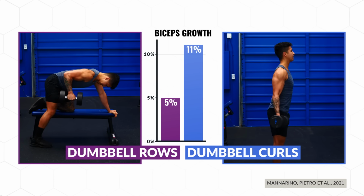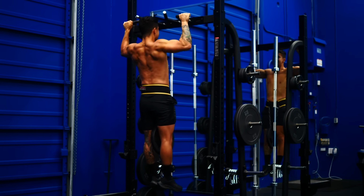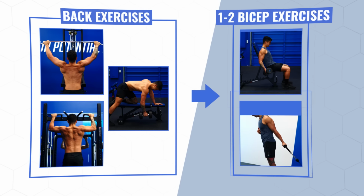These findings mean 2 things. 1, you will still experience a lot of your biceps growth from your big back exercises. So don't overlook their importance for big arms. Get stronger with your back training and your biceps will grow as well. 2, to maximize biceps growth, it's important to train them directly with 1 to 2 exercises after your back training.